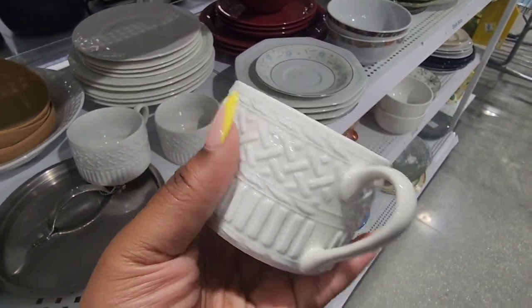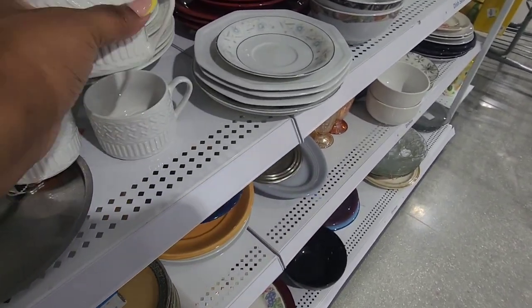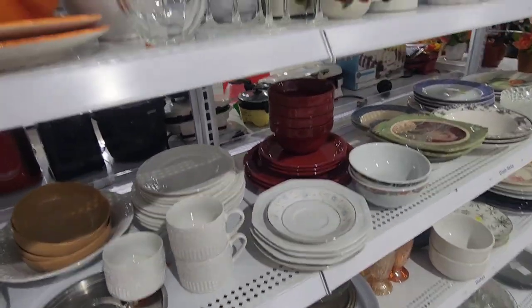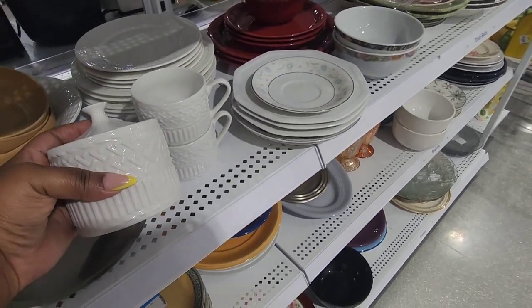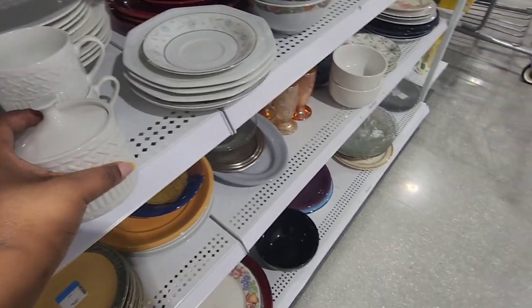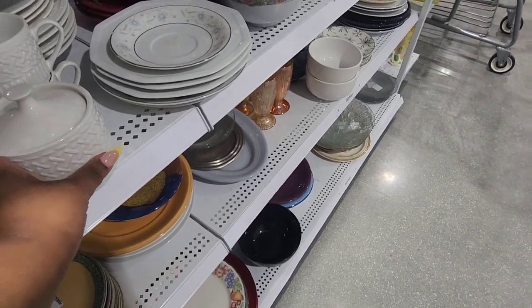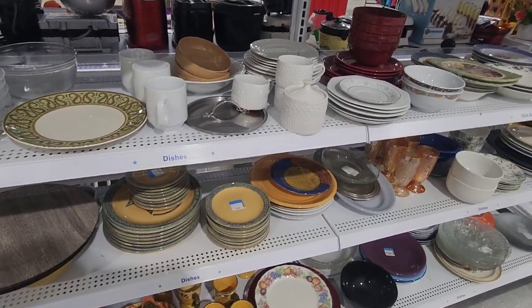I thought these mugs were cute. They were like $1.99. I love the print on them. I debated for quite some time about if I were going to get them or not, but I ended up not getting them. As well as this canister to match. I thought it could go well for sugar, creamer, tea, something like that, for a coffee bar or station.